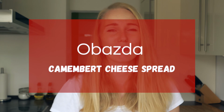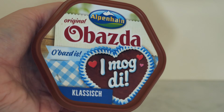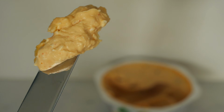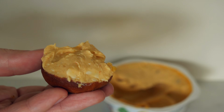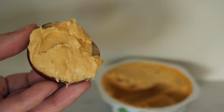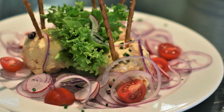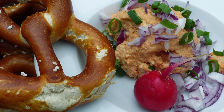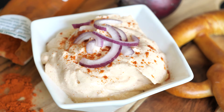The most popular is the Bavarian to-go spread for Oktoberfest. Obazda contains butter, cream cheese, paprika powder, raw onion and camembert. Therefore, it's not for everybody. Often served with German pretzels, chives, raw onions or radish slices. And it's really the best cheese spread if you like strong tasting cheeses. If you don't like them, don't worry.